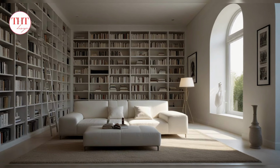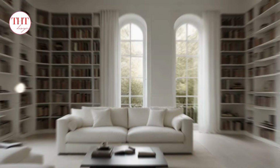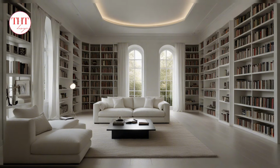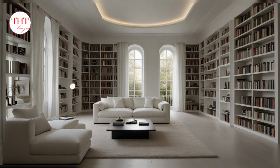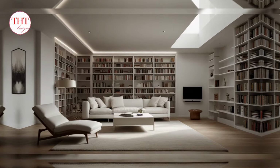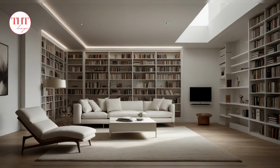without overwhelming the space. A white tone reading room is more than just a space to read, it's a refuge for the mind. By embracing the calming power of white, incorporating ample natural light, and creating a comfortable and functional space, you can design a haven that fosters relaxation, focus, and a love for the written word.